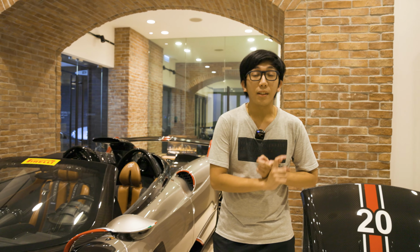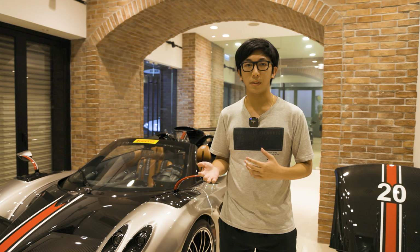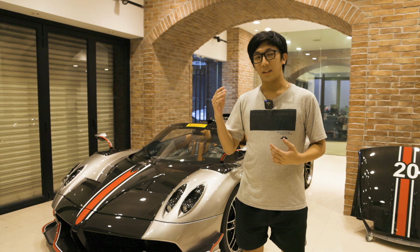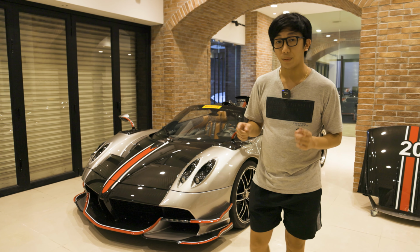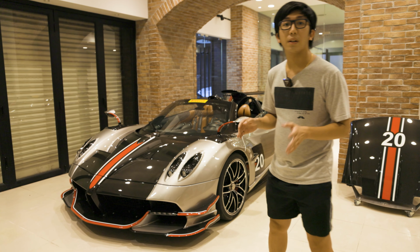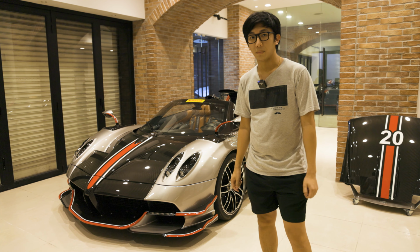And then in 2016, they have the Huayra BC, which is the hardcore version of the Huayra. In 2017, they have the Huayra Roadster, which is the open top version. In 2019, they have the Huayra Roadster BC, which is this one. And today we're gonna take a closer look at the Pagani Huayra Roadster BC.